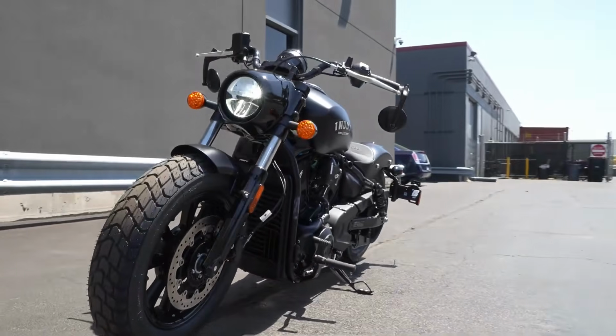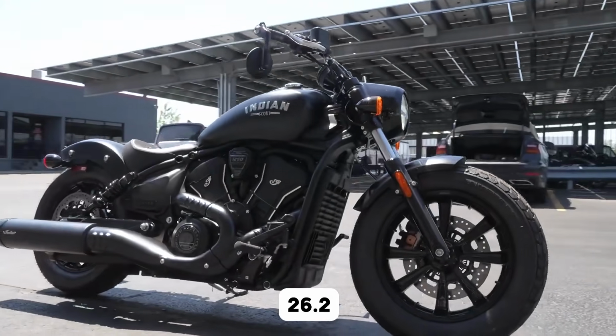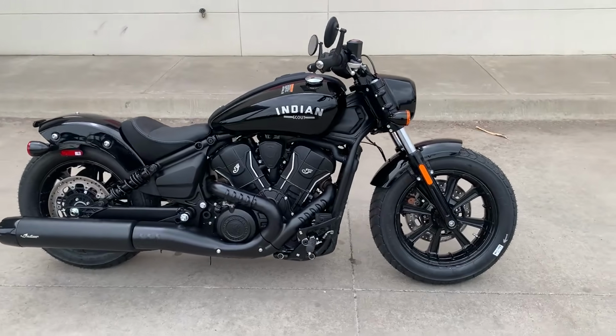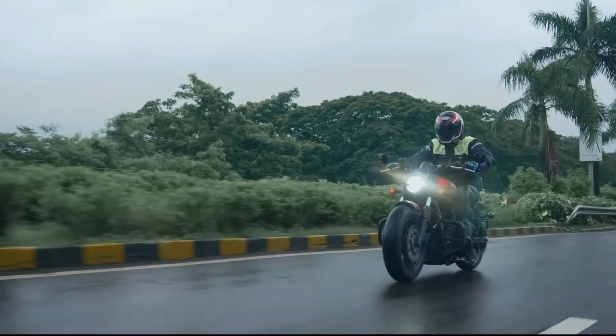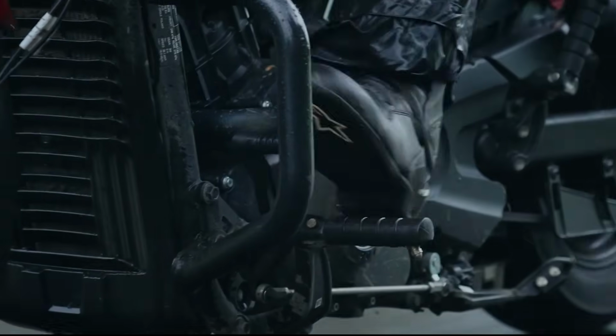Seat height lands at 25.6 inches laden, 26.2 unladen thanks to a slammed 2-inch suspension setup that drops the whole bike closer to the ground. Flat footing at a stop isn't a white-knuckle moment for a shorter rider, and it's not a white-knuckle moment for someone newer to riding either. The bike simply feels manageable at parking lot speed despite the serious displacement underneath you.